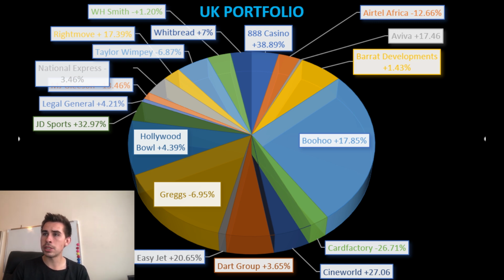We've got Taylor Wimpey, which is down about 6.87%. Same again, house builder stocks. They've just been kind of quiet at the moment. I think eventually they'll kind of wake up.